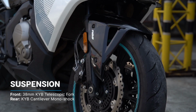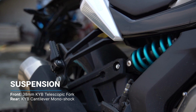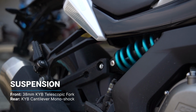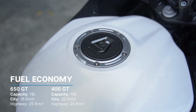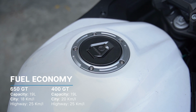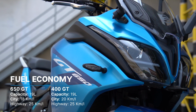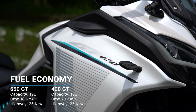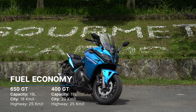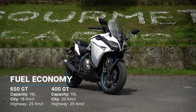The suspension setup is brought on by the KYB front and rear springs and shocks. The front forks measure in at 38 millimeters, while the rear is composed of a cantilever system, which CFMoto promises a lightweight and agile ride. The 19-liter fuel tank is massive, both in size and capacity. In traffic, you can expect about 18 kilometers per liter on the 650, slightly better at about 20 with the 400. On the highway though, the figures are more or less the same, hitting around the 25 kilometers per liter mark.